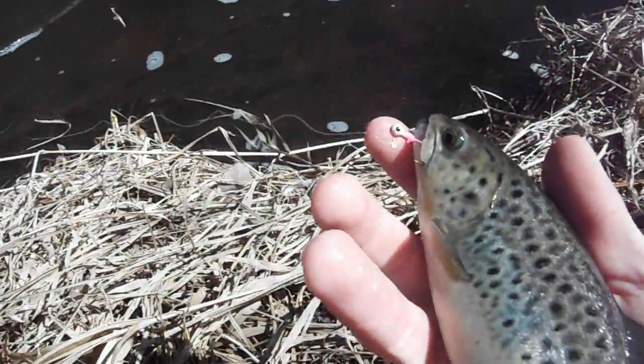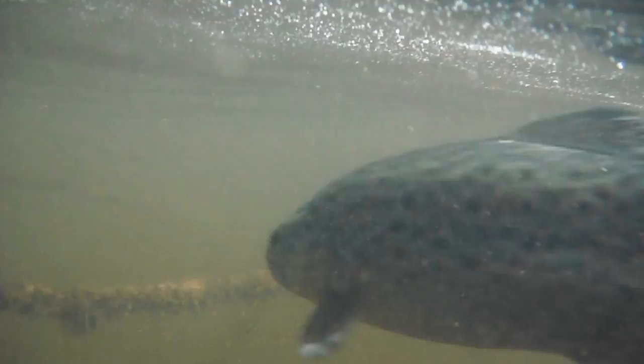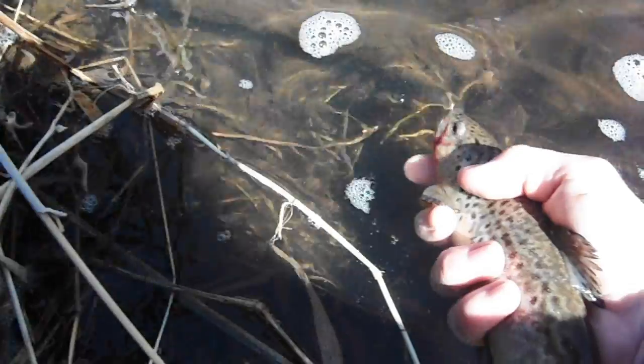Another beautiful brook or brownie, brown trout. Guys, I got another nice brown trout, one of the better ones of the day. Another gorgeous brown.